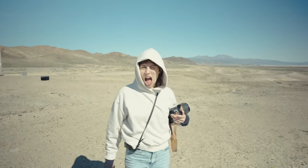Oh my gosh, is that the super bloom? Look at that super bloom, Taylor. Super bloom! Don't make fun of it.